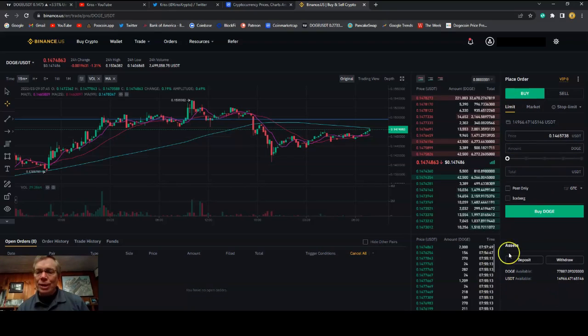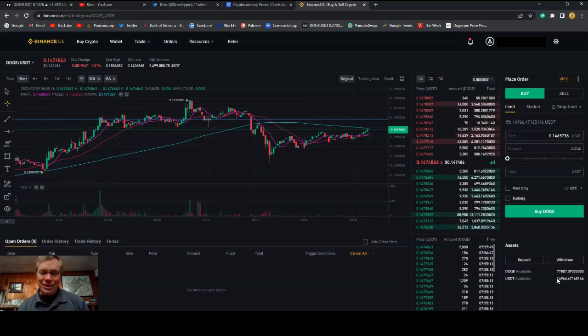And right here is what I have available. So in my Binance.us account now, I've got 77,000 Doge, but I've also got 14,966 Tether USDT. This is what I sold. I sold Doge. It was just about at 15 cents when I sold. So that's the beginning of my swing. When did I do that? I did that right here. I did that right here yesterday.